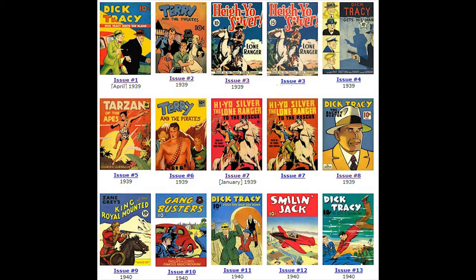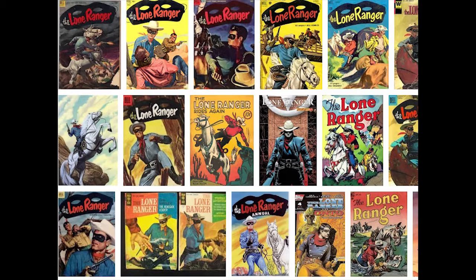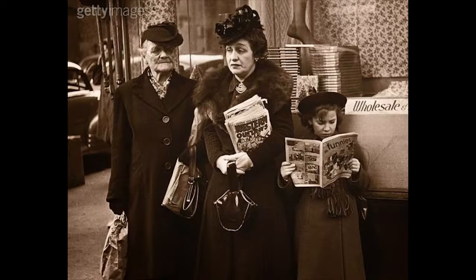The Lone Ranger is a fictional masked former Texas Ranger who fought outlaws in the American Old West with his Native American friend Tonto. The character has been called an enduring icon of American culture. He first appeared in 1933 on radio, and the radio show would be such a hit that he eventually moved to TV in 1949 and was featured in comic books and several movies.